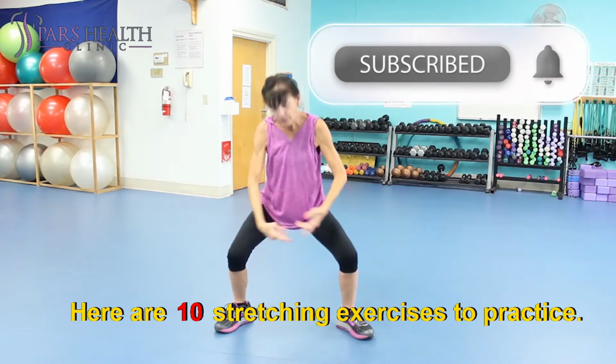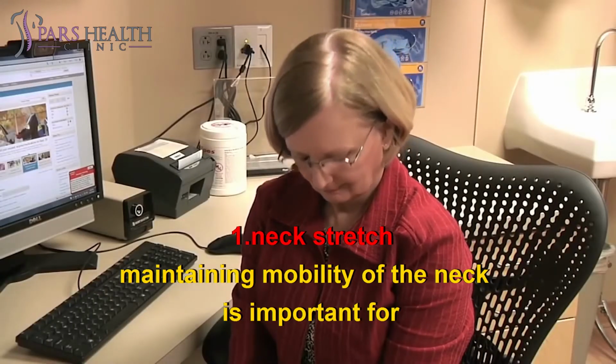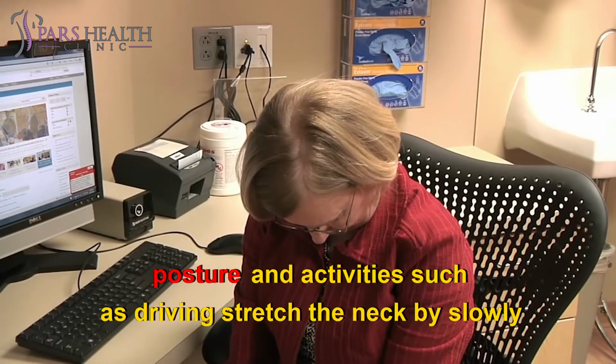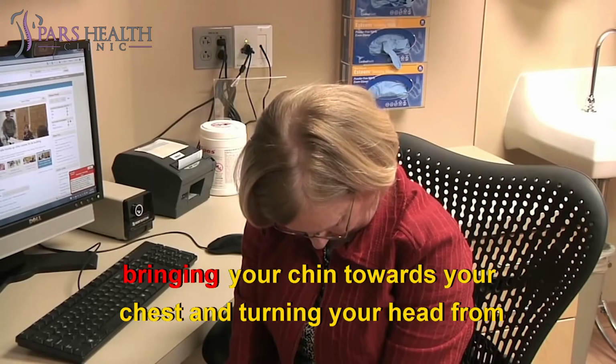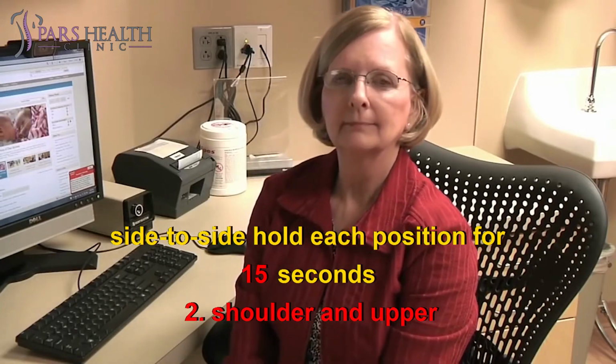Here are 10 stretching exercises to practice regularly. 1. Neck stretch. Maintaining mobility of the neck is important for posture in activities such as driving. Stretch the neck by slowly bringing your chin toward your chest, and turning your head from side to side. Hold each position for 15 seconds.